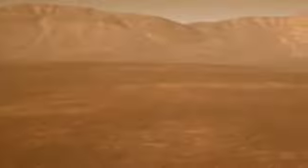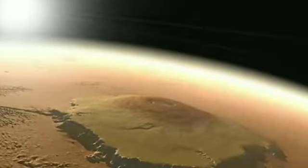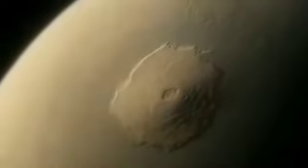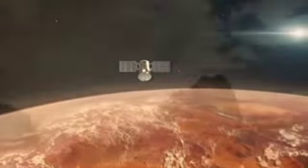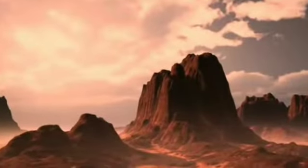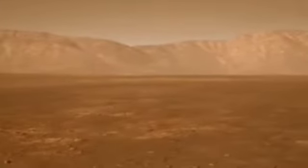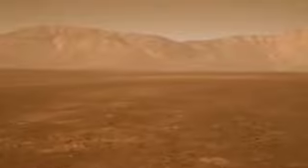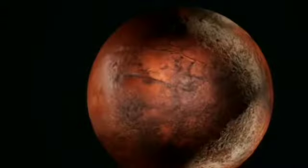Some of the most notable surface features on Mars include Olympus Mons, the largest volcano and highest known mountain on any solar system planet, and Valles Marineris, one of the largest canyons in the solar system. The smooth Borealis Basin in the northern hemisphere covers 40% of the planet and may be a giant impact feature.